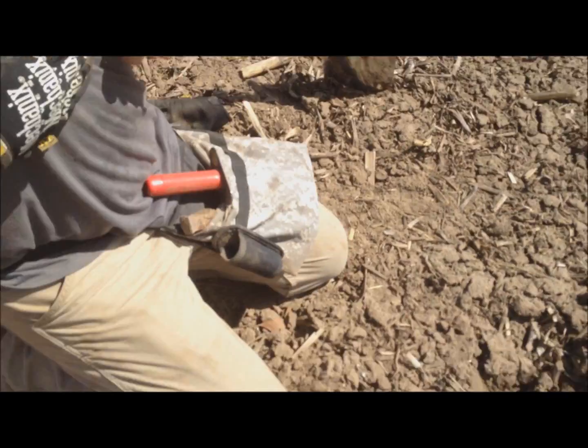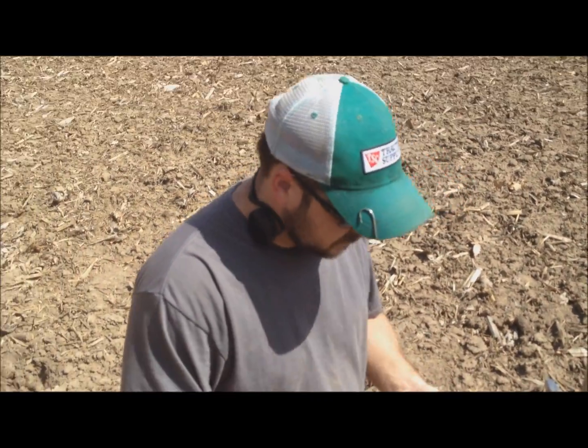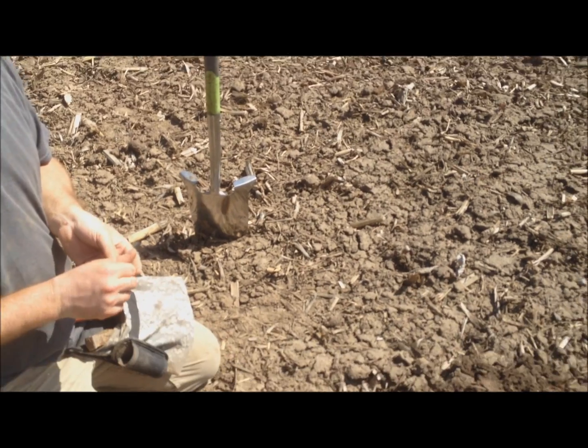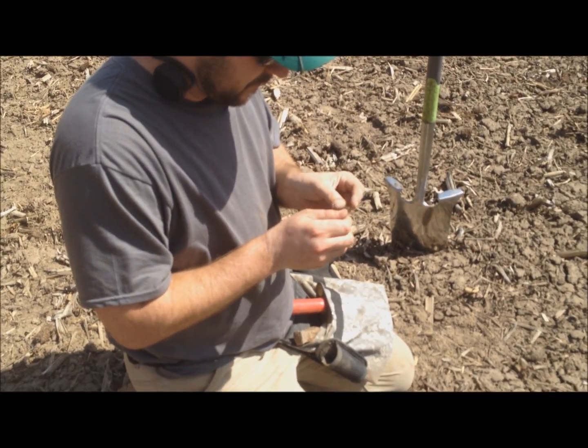I'm getting coins, but having nothing silver yet. I had to go get some sunblock. I'll probably come back out here. I like metal detecting out here. Boy, it's so nice. You just dig and you dig. There's targets out here.